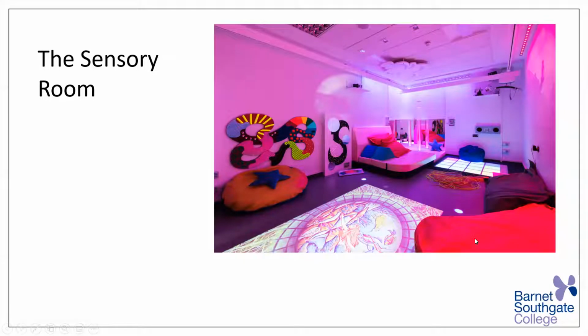Now we have two sensory rooms. So the room you are seeing here is situated on the ground floor, and it is used predominantly by complex needs students, profound and multiple learning difficulties students. We also have an additional sensory room on the first floor. I would say the difference between the rooms is that this room has, I suppose, more pieces of equipment. So you can see what's on the floor is this interactive mat. There is change of colors in terms of lighting, music, wind machine, and other sensory bits of equipment.